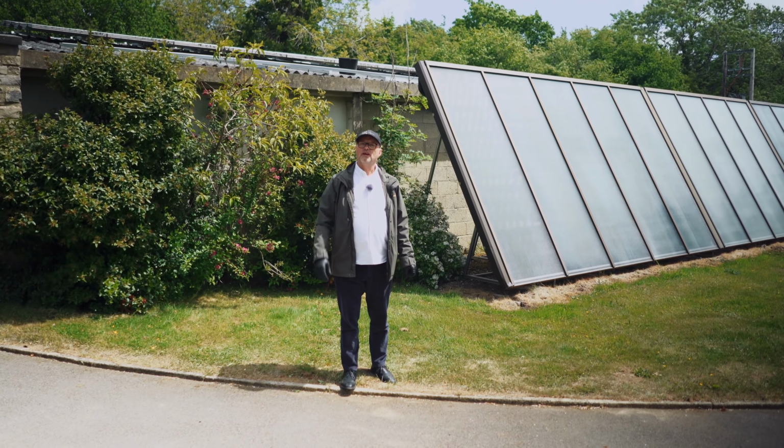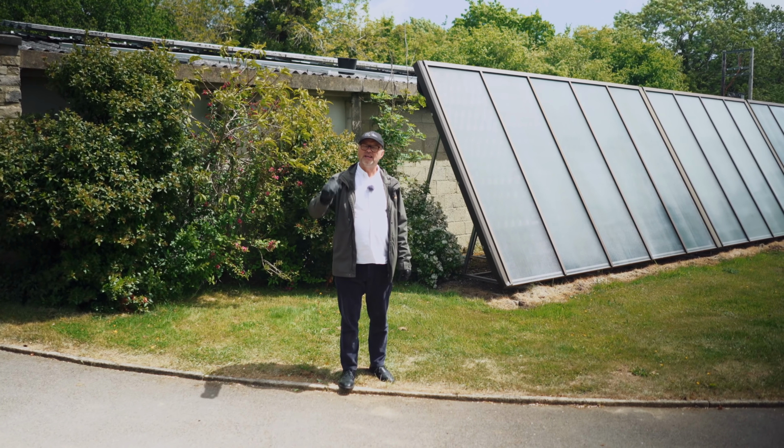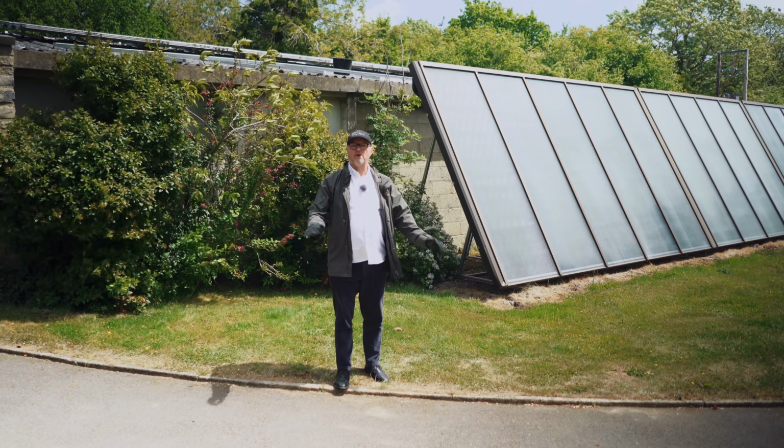But it's not too much for the car. John has a Tesla. He can plug that car in. He knows that all the power going into that car is coming from the solar. Very impressive.